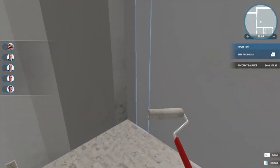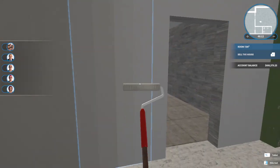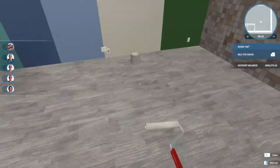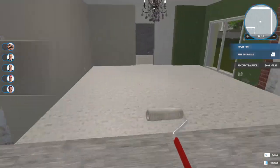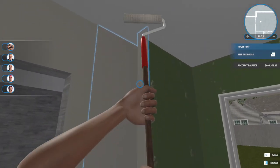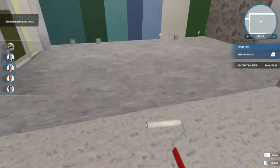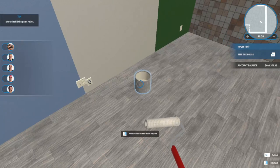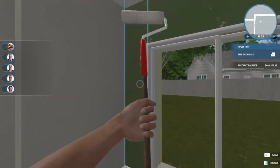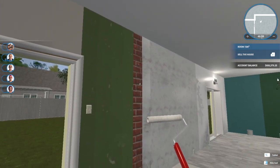I got a sample of everything because I was so indecisive. And that's the beauty of House Flipper and having your account balance be so large like mine, because I've done a million houses. When I first started off House Flipper, I could barely afford anything because you have to do work, but I've done so many jobs. I think I've done all the jobs, so I can just flip houses now.